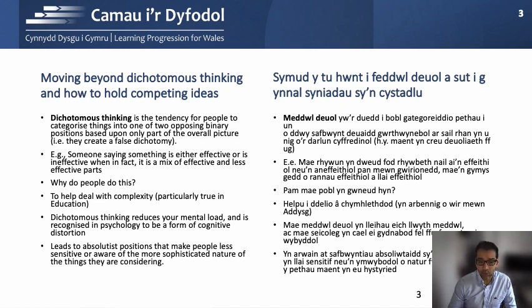So why do people do this? Why do people hold on to dichotomous ideas? It's to help deal with complexity, and this is particularly true in education, because as mentioned earlier, of the complex nature of learning and the complex nature of our education and school systems. Dichotomous thinking reduces your mental load and is recognized by psychology to be a form of cognitive distortion, again linking to a false dichotomy or an inaccurate view of the actual picture, what's happening in front of us. And it leads to an absolutist position, and that makes people less sensitive or aware of the more sophisticated nature and nuances of complex issues such as learning.